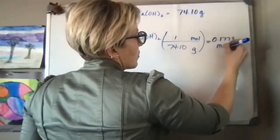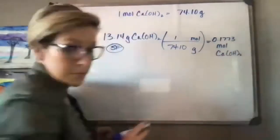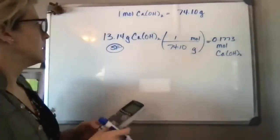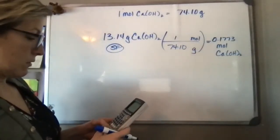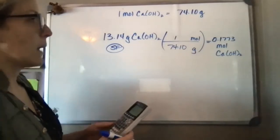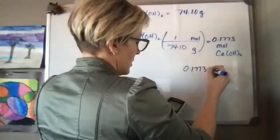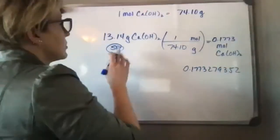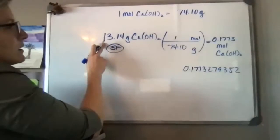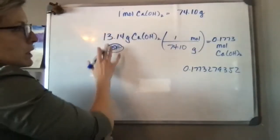And that is moles of calcium hydroxide. Full labels, please. Now, let's see. Let me just put this in: 1314 divided by 7410. Yeah, so this answer was much longer. It was 0.17732793352. So you've got to be able to look at this and say, this is my accuracy measurement here. This is how accurate my answer can be.